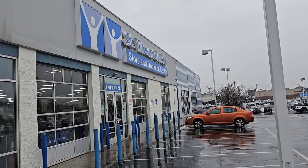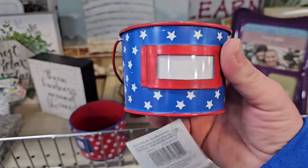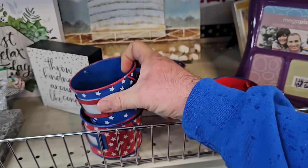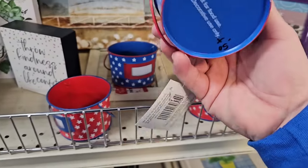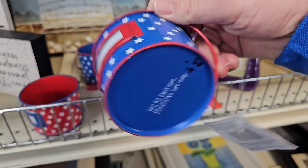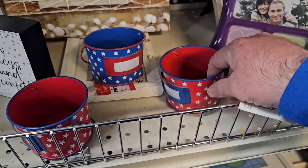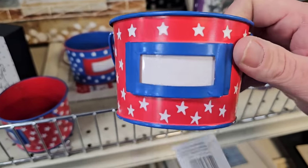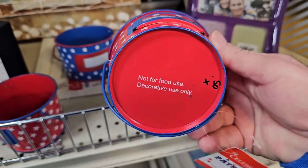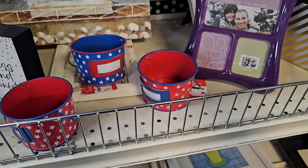Pretty awesome. First thing we come up to here, look at these little pails they got here. Little patriotic pails. I love these. How much are these here? Let's see, 50 cents. 50 cents, absolutely. I just noticed something. It has like a little piece of paper there. You can take that out, I believe, and write your name on it. This would be nice for like a little flower or something. 50 cents, you can't beat that.